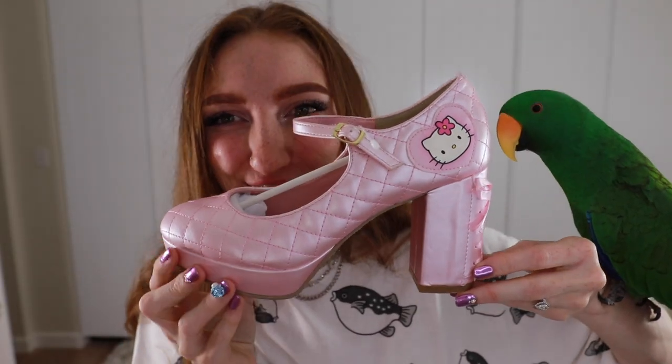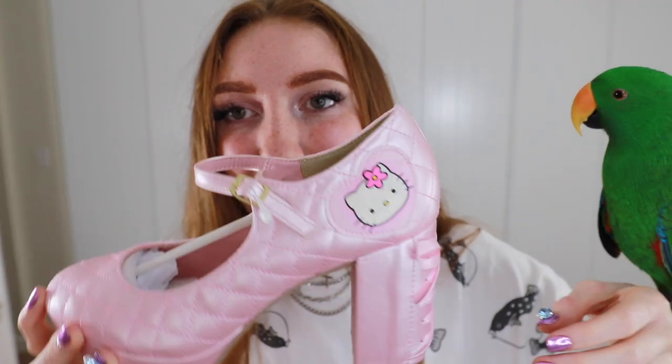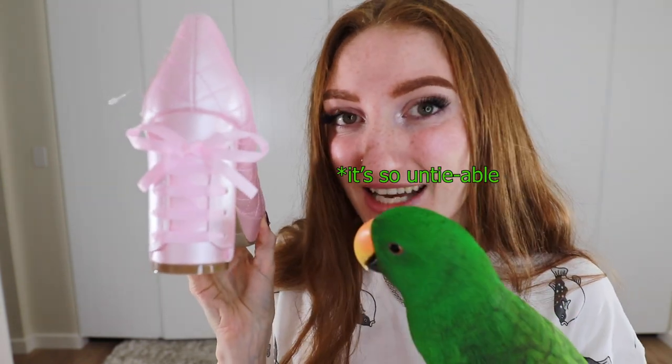Here they are! So these are licensed Sanrio shoes. So this company has done a collaboration with Sanrio and they are indeed Hello Kitty shoes. And I just realized that my light is so bright that you probably can't even see them. Here they are! Yes, they're beautiful. I love them. So they've got this, look at the quilting. Isn't that amazing? I think they're absolutely stunning. They're the most beautiful shape as well. Look at the heel. It has this beautiful bow detail on it like that.